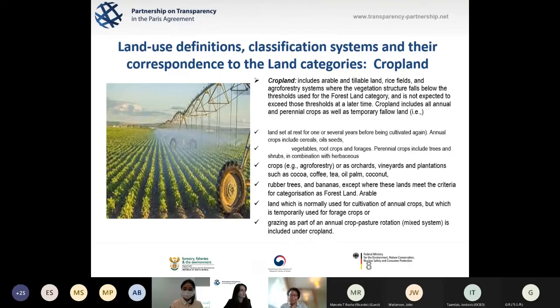Under cropland, again, some countries will say land that is set aside for some years will qualify as cropland, and also what the annual crops include. There are also some countries that may define agroforestry systems or orchards, vineyards and plantations under cropland, so long as these tree crops or orchards do not meet the definition of forest land in your country. Rubber trees, bananas, these also are lands that could be categorized as forest land, but in some cases it depends how the countries have set their thresholds.